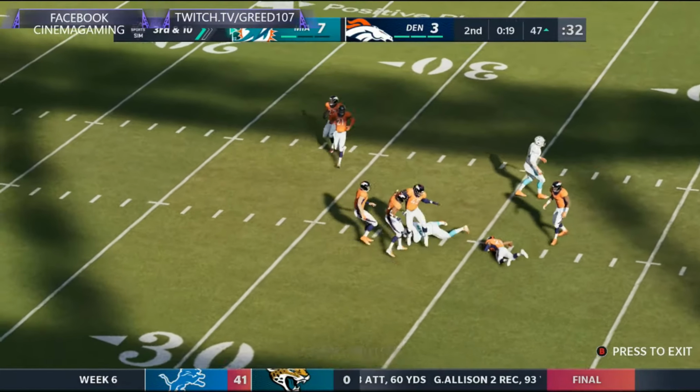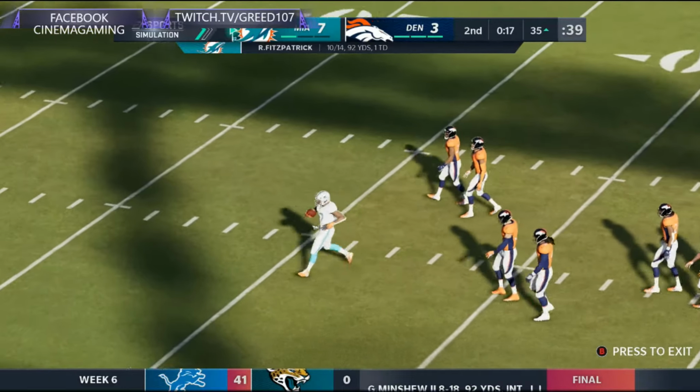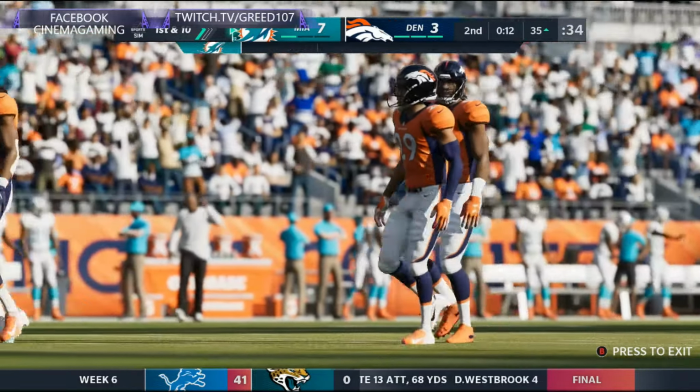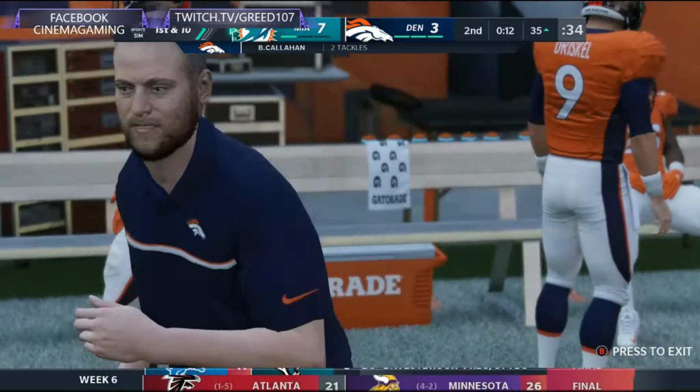This one into the hands of the running back, Balaj. And this is going to be another 1st down as they'll make the tackle at the Broncos' 35. Give him 12 yards there, and the Dolphins have a 1st down.